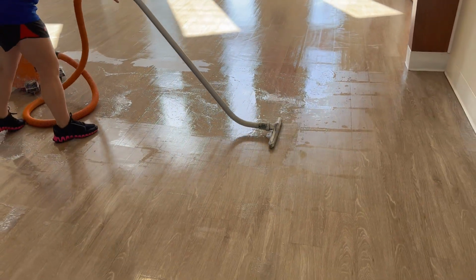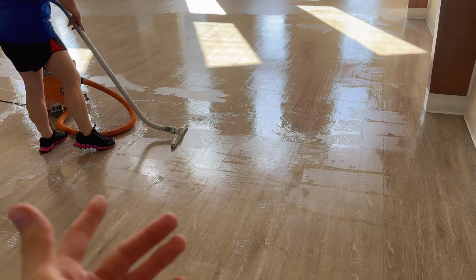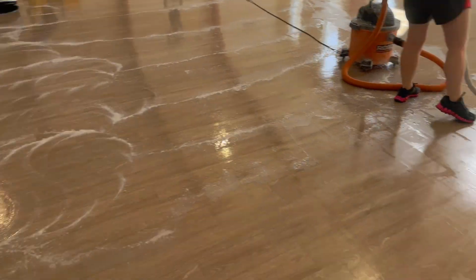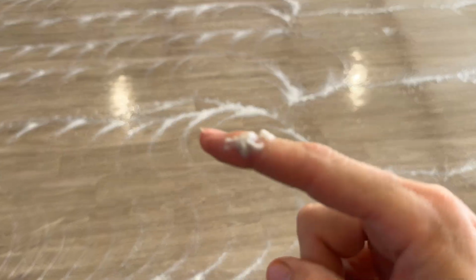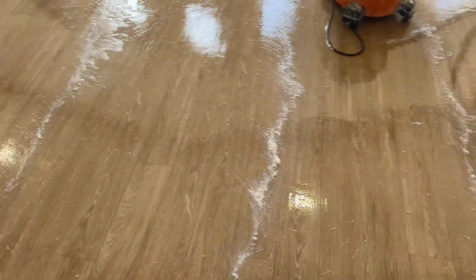There's so much wax on the floor that instead of just using the tornado, since it was leaving little specks, we're just sucking it up with a shop vac first, and then going over with the tornado. That seems to be working a little bit better because it's so chunky. I mean, look at my finger. Can you even see it? There you go, focus. Yeah, it's chunky. This is all chunks of wax.